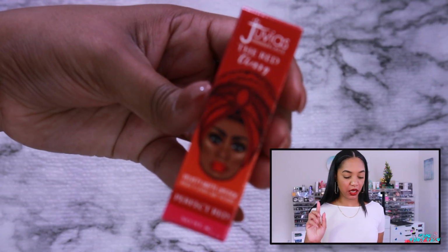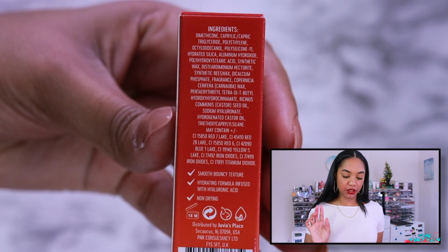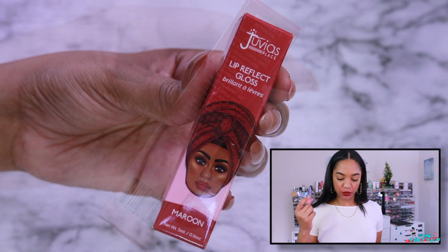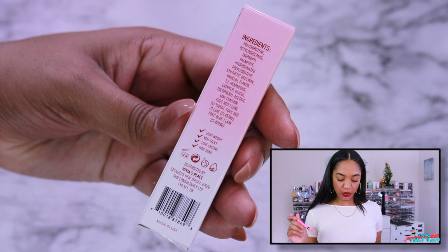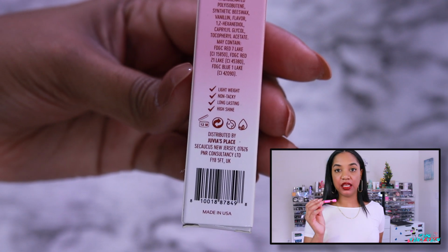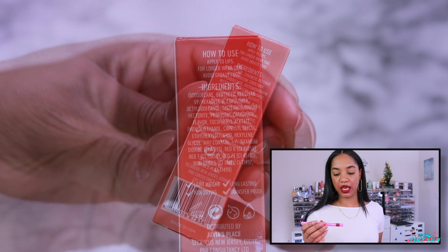And quickly I'll mention the sizes. The Velvety Matte Lipstick is 4 grams of product. The Lip Reflect Glosses are 5 milliliters or 0.16 ounce. The Glass Lip Gloss, which is the more sheer one, is also 5 milliliters or 0.16 ounce. And the Mini Liquid Lipsticks are 2.5 grams or 0.09 ounces. And then the lip pencils are 0.2 grams or 0.007 ounces.